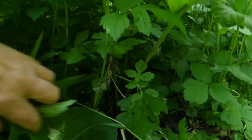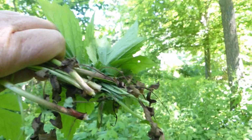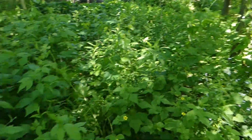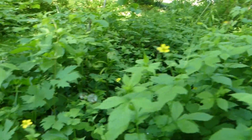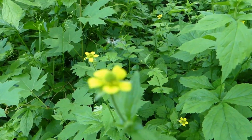I did mention that this is edible, the leaves. I'm just going to try to remove some roots here so you can see, well, so much for that. I didn't quite do it. I'm going to need my trowel for this because we've not had a whole heck of a lot of rain. So when the ground is dry, it's very difficult to remove roots. Anyways, so there you go.